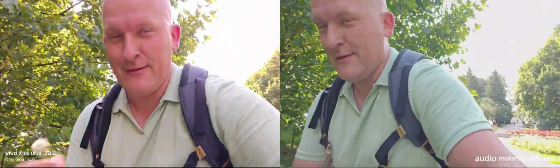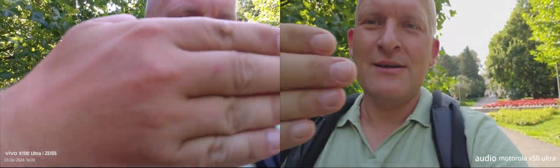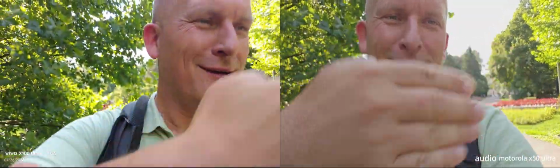Alright, full length of my arm. Do we have autofocus in the front-facing camera? Yes, we do. Can also do it like this. You see, it's focusing nicely, and that is really, really cool.